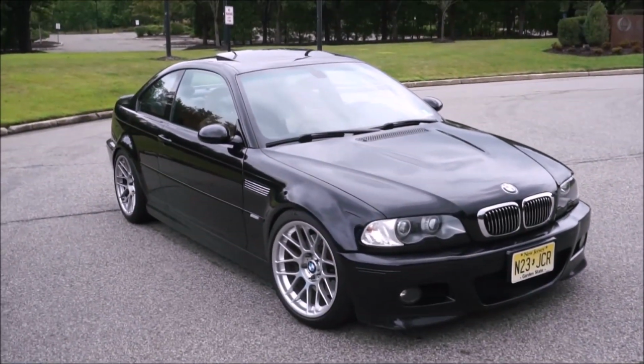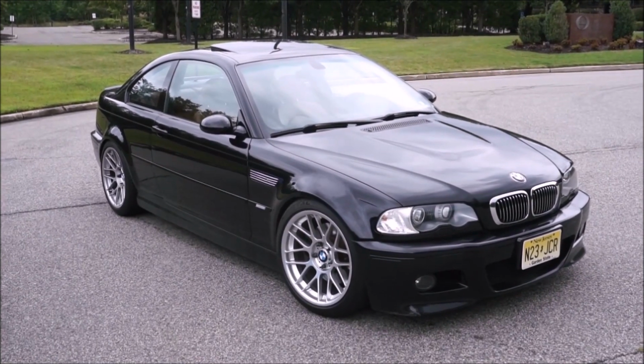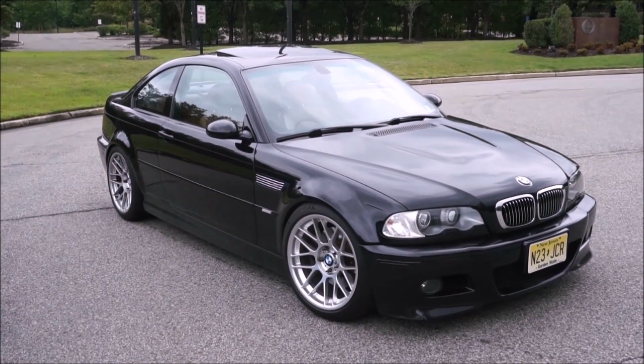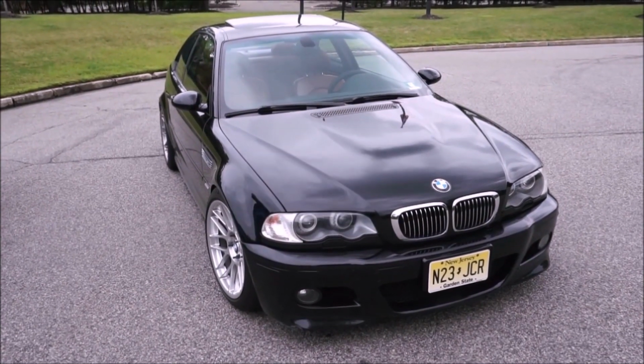We are going to drive and review an E46 M3 coupe with a 6-speed manual. Now, this is a facelifted model, a 2003 and a half. Here in the United States, they were sold from 2001 to 2006, and they all have the glorious S54 engine.